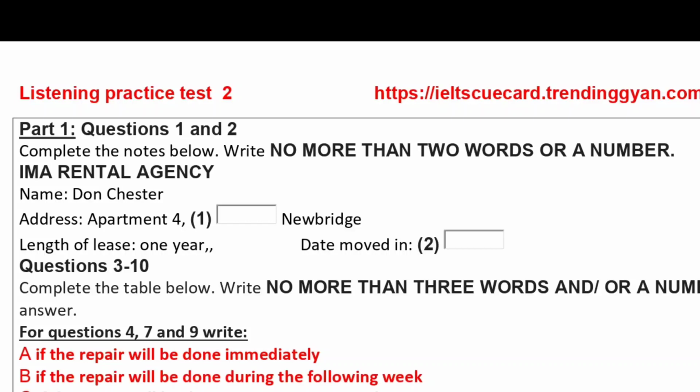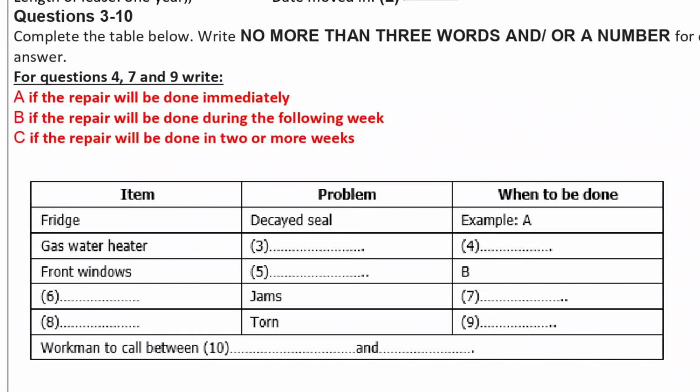Could I ask how long is the lease? It's for a year. And you moved in on? Last week, on 24th May. Good, thanks. Now, what are the problems you found? Well, nothing too serious, but a few things that have been building up over a few days. Yes, of course. Well, the first thing is the fridge. The seal on the door is decayed, and we have a small child and need to keep milk cool, so we need to get that done straight away.